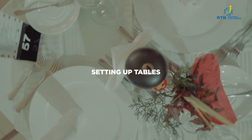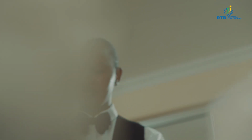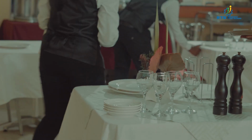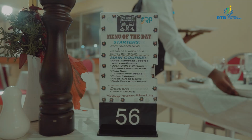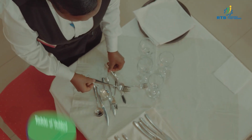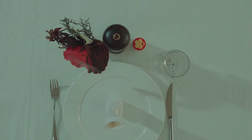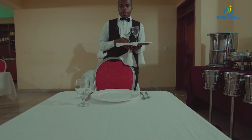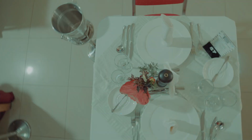Setting up tables. Setting up tables encompasses meticulous attention to detail, particularly in adhering to the distinct requirements of various restaurant menus, such as a la carte and table d'hôte. Understanding the differences between these menus is crucial. An a la carte menu offers individually priced items, allowing guests to choose dishes separately. In contrast, a table d'hôte menu features a fixed selection of courses for a set price.